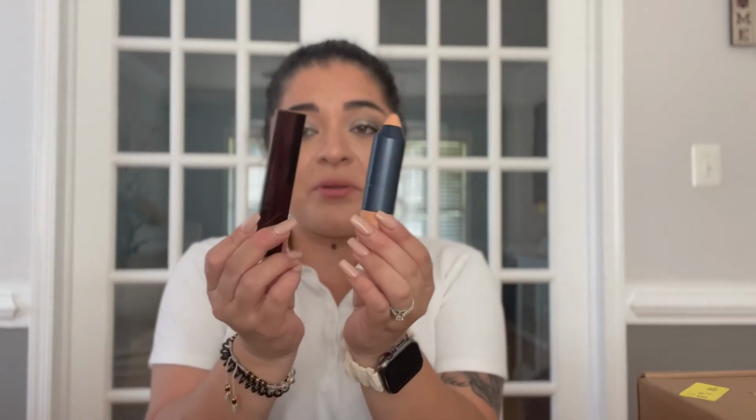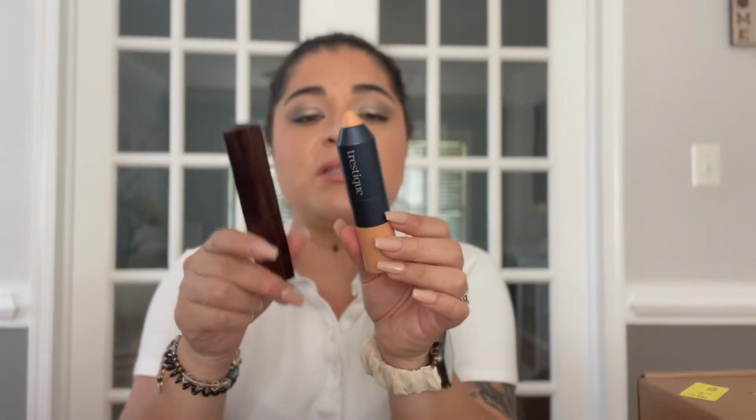Move on to the next box. This is what you actually saw me declutter in the videos. That other box, I did not film myself when I was decluttering. So first, I'm decluttering both of these stick foundations.